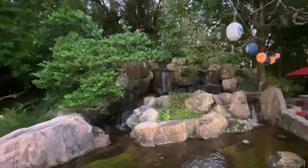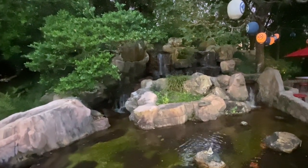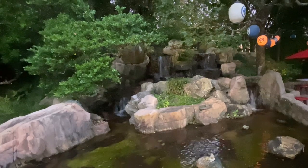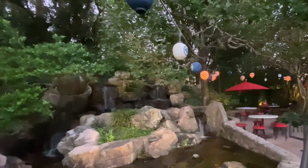Look how they have just taken a few rocks and piled them up on top of each other. You can hear the music, the Japanese lanterns. I'll just stop talking.